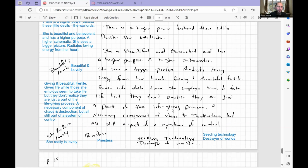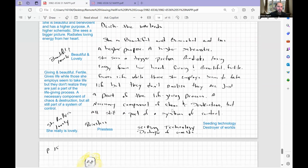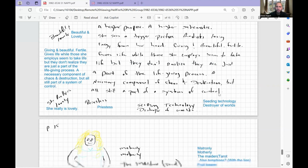Giving and beautiful, fertile. She gave life while those she employs seem to take life, but they don't realize they're just a part of a life-giving process, a necessary component of chaos and destruction, but also a part of a system of control. Much like here on planet Earth, we have decomposers, right? They eat the dead material and then create fertile soil for the plants. So seeding technology and the destroyer of worlds.